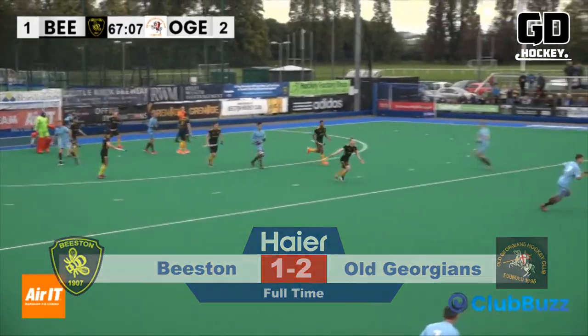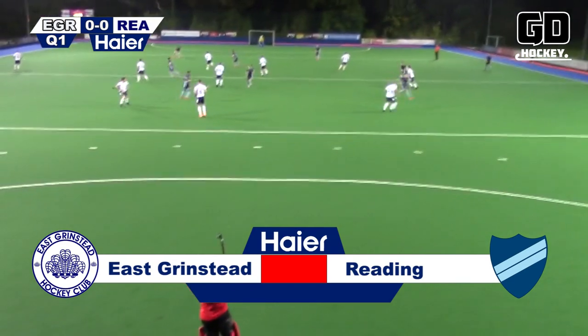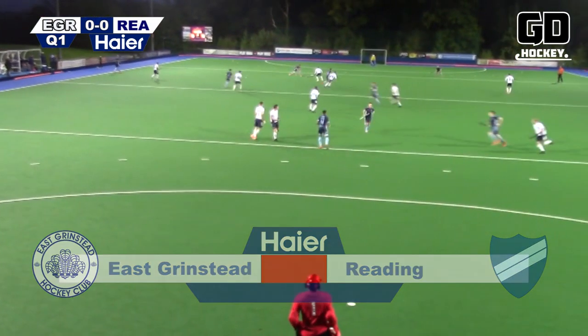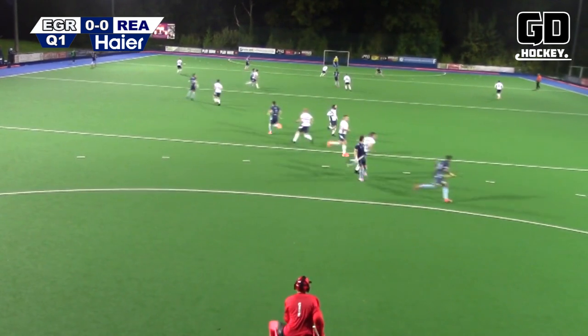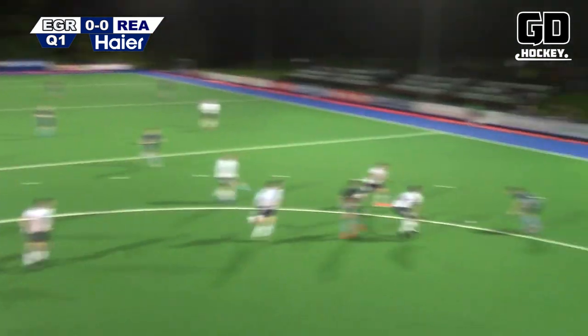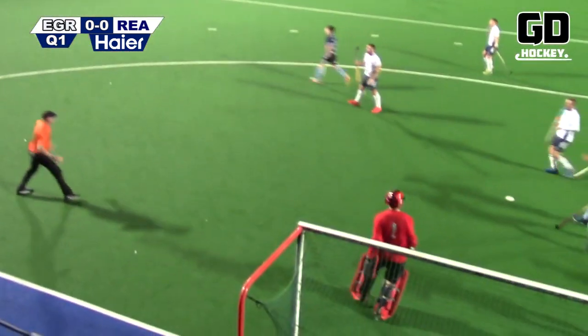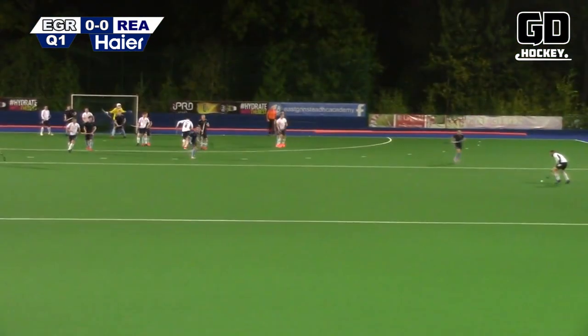It's bounced out. East Grinstead hosted Reading, with both sides having struggled with their starts to the season. EG had gained one win so far, but the visitors went into this one with just 1 point to their name. Here come Reading down this left-hand side. Ball across the circle. Here is Newbold. Newbold with the shot. Goes wide of Smith's goal. An opportunity for Reading.